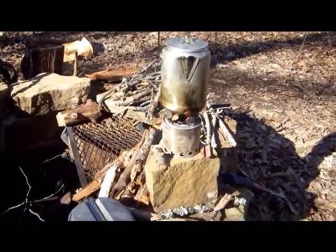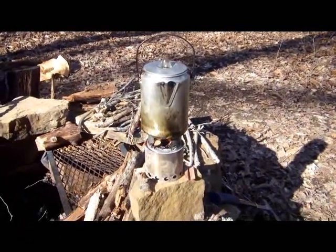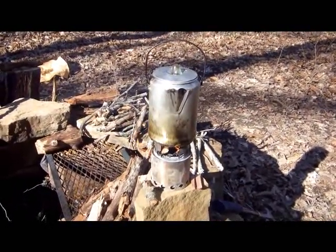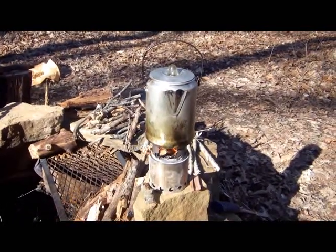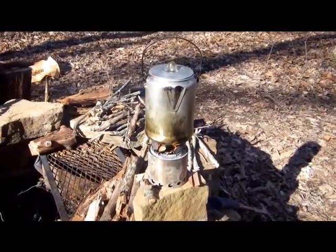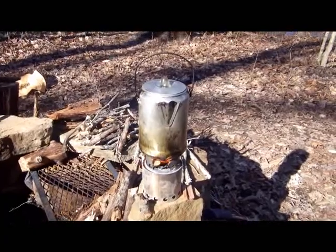Stove's doing good. I'm glad I didn't do a full fire because this wood is still damp, and just this little one needs constant attention, and I just don't have the need for a larger fire because it would be at least a half hour to 45 minutes before a full campfire would get going well enough that it had cinders that it would self-perpetuate. No point in that, I just want some hot water.